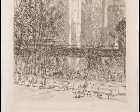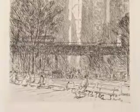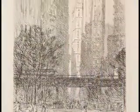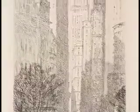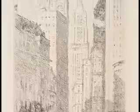So it's not surprising that Hassam returns from Paris full of the influence of the Impressionists and begins work in that vein. And while he created mainly prints of landscapes in and around Connecticut and Long Island, he also made a handful of prints of New York City at a time when really the city was being born, when the skyscrapers were rising out of the ground in New York in the early teens. And these are among Hassam's most cherished etchings.